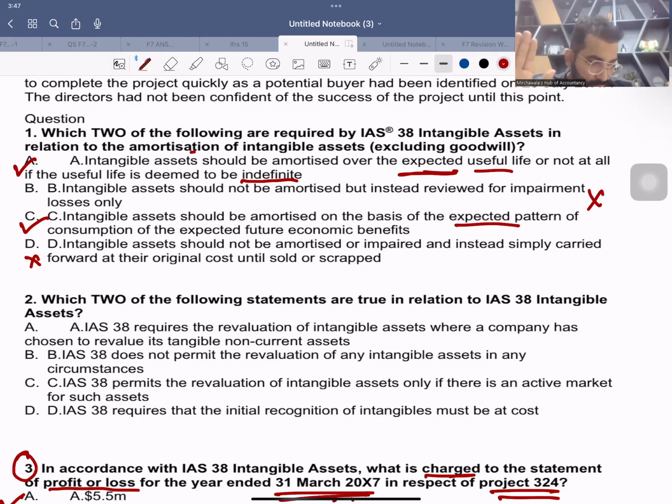Listen, in IS 38 revaluation, you can only go for revaluation if an active market for that intangible asset exists. If an active market for that intangible asset exists, otherwise you can't do it, right?